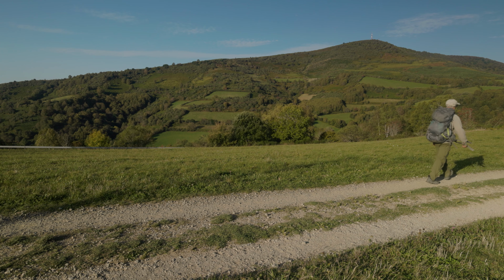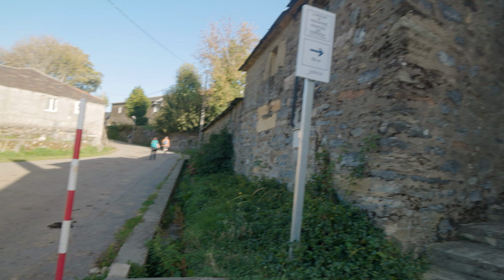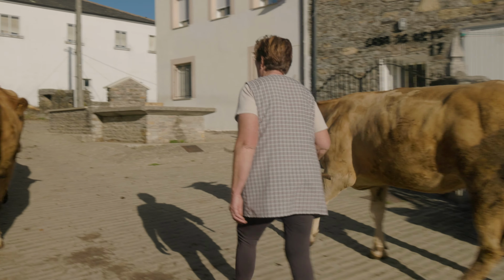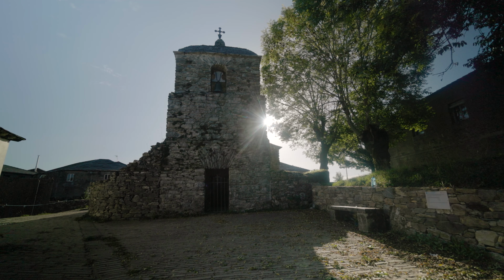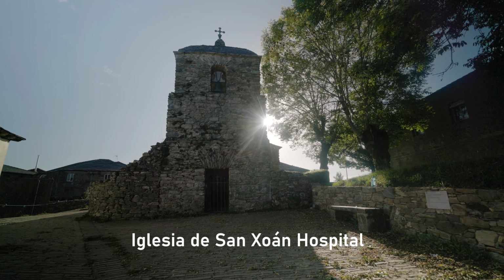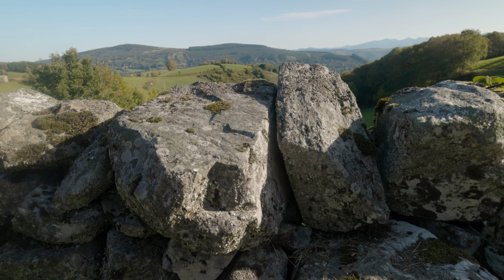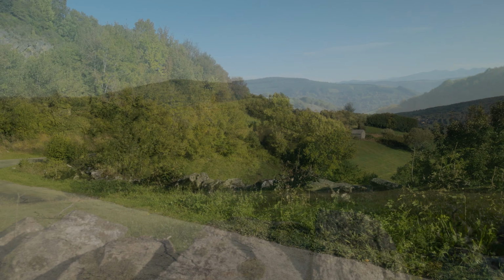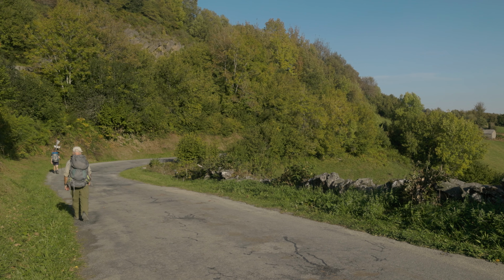We continue for a little more than a kilometer to Hospital de la Condesa, population 17. Nevertheless, it's big enough for an albergue, hotel, and probably more cows than people. The non-stop scenery rush keeps coming. We walk along a paved road for a few minutes and then turn left on this trail.